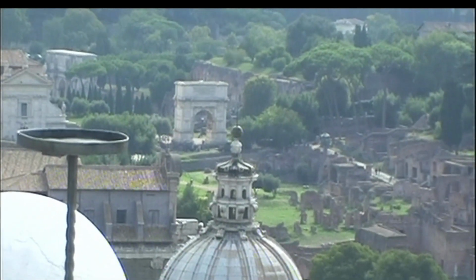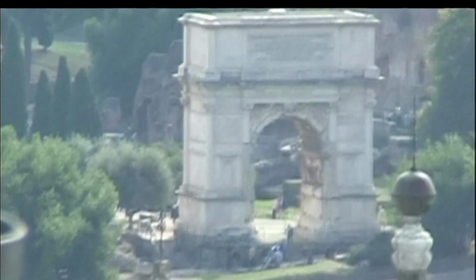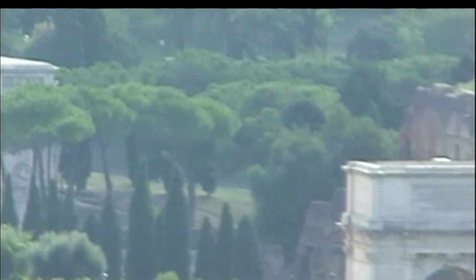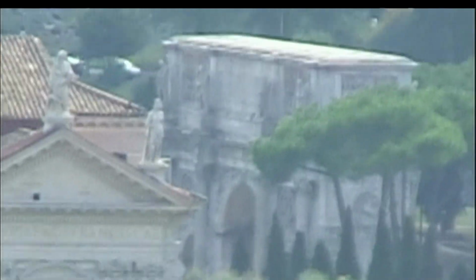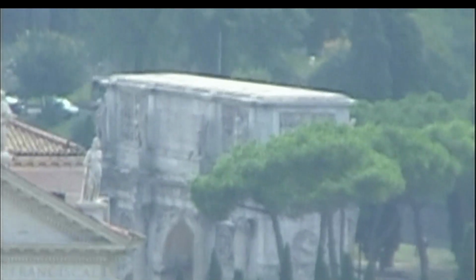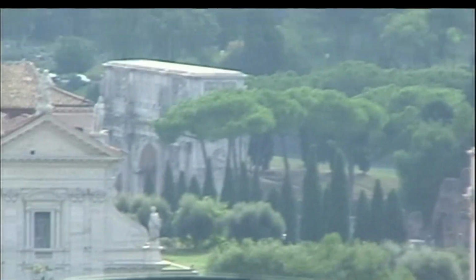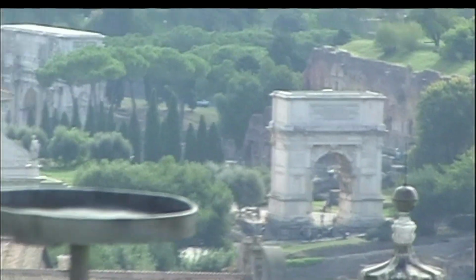That's a reconstruction. See that arch over there? The middle one. That's supposed to be a reconstruction. You can just see the one behind it, the one that we were standing in front of yesterday. That one's the Arch of Titus. That's supposed to be rebuilt.